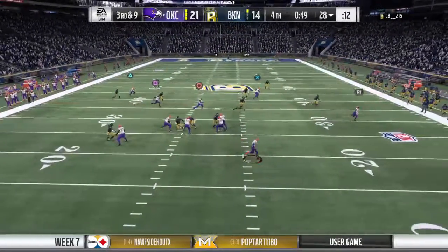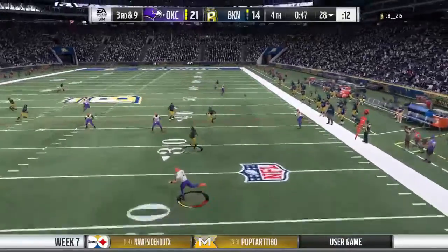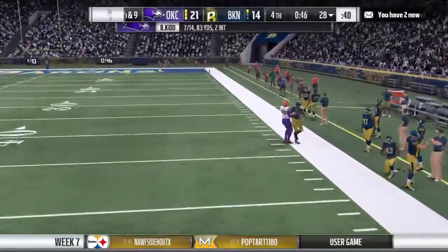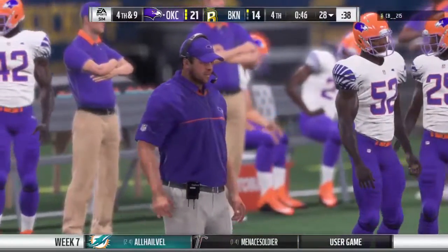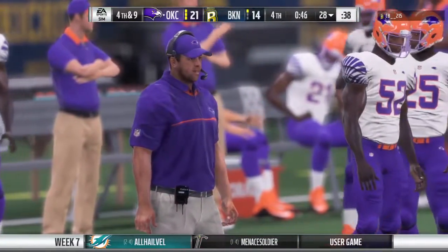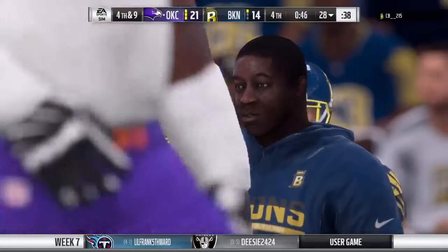They're going to look to throw. Flush to his right. A bullet throw, but incomplete. He was unable to complete it there, and just not the game that you would expect from him. He's been off the mark really start to finish.